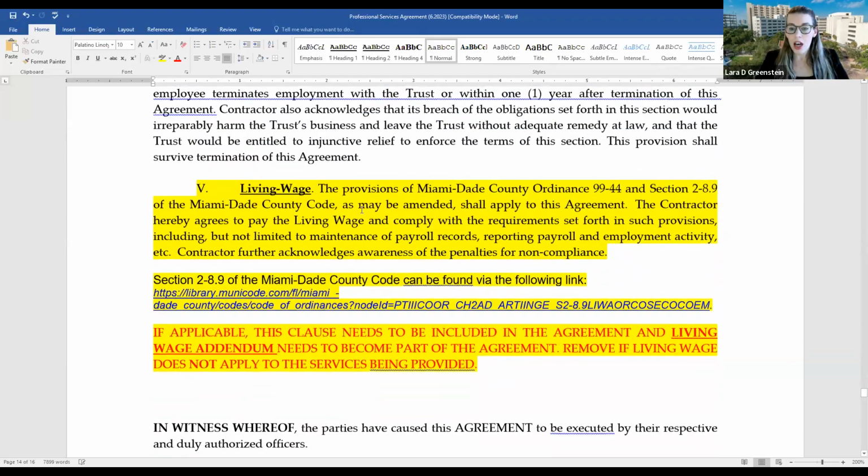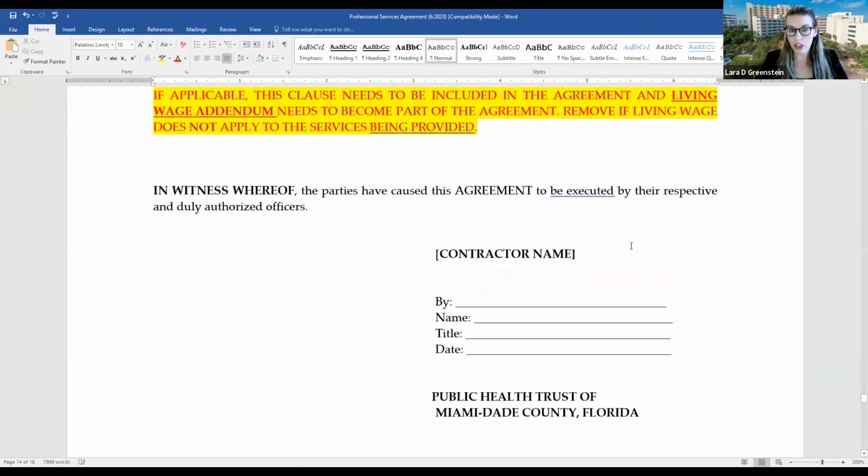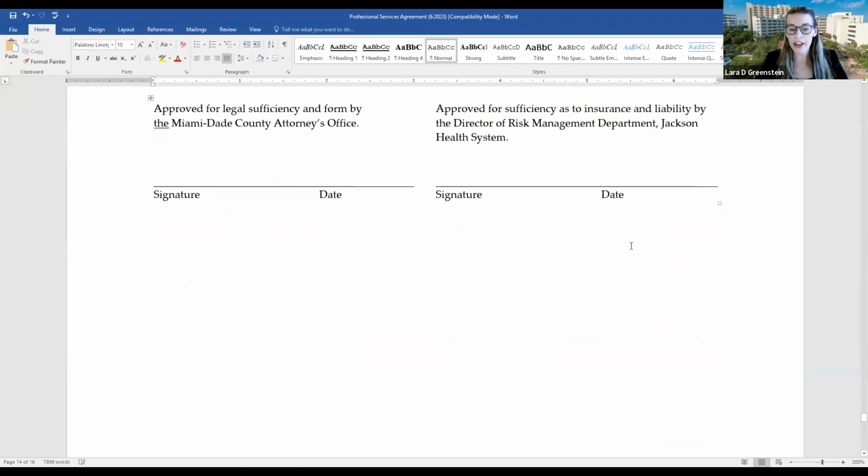Living wage may or may not apply to specific services that are provided, but if they do apply, it is very important that as a vendor, you agree to pay the living wage and comply with all the requirements set forth in those provisions of the Miami-Dade County Code. We include the link in our template to make it very clear so our vendors are aware of what's required.